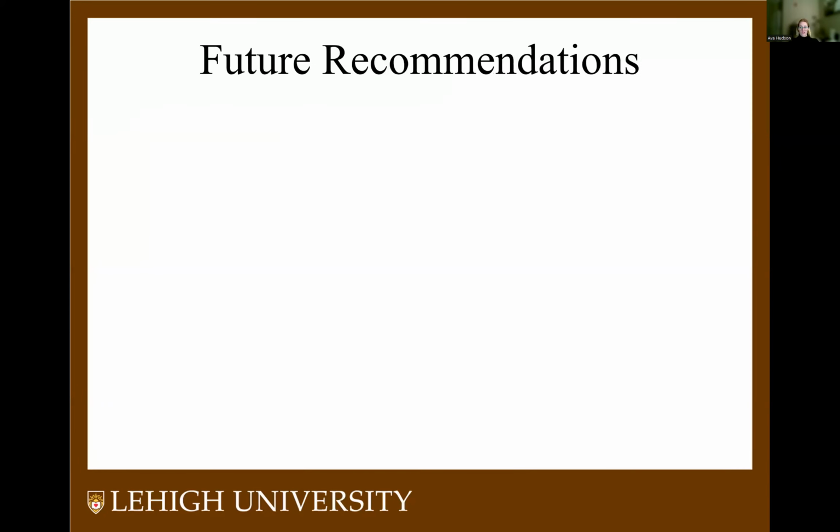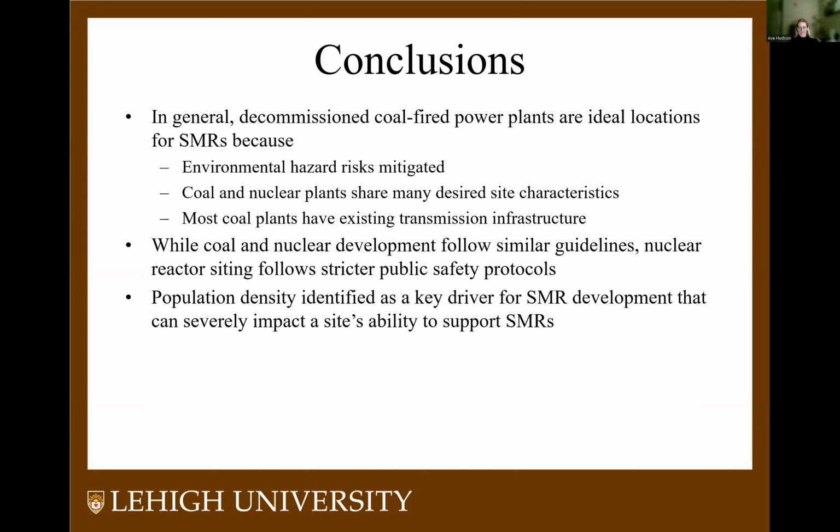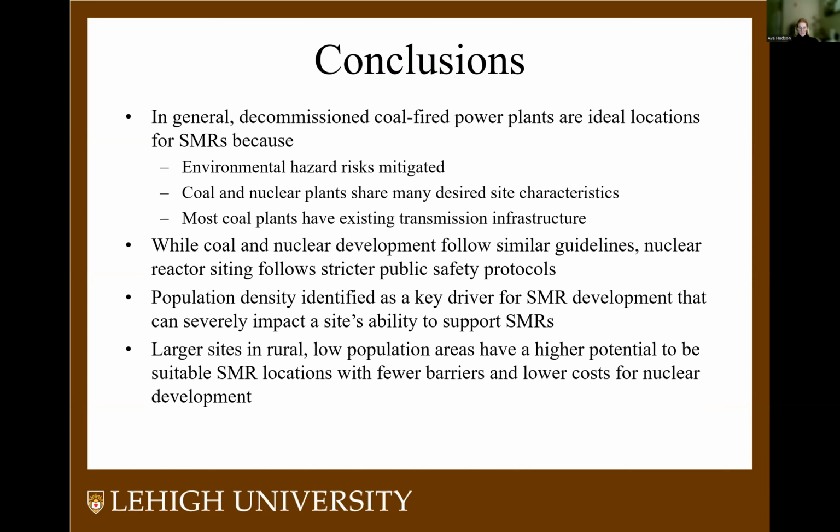While coal and nuclear development follow similar guidelines pertaining to site characteristics, siting nuclear reactors must follow stricter protocols pertaining to public safety than when siting coal plants. So population density was identified as a key driver for SMR development that can severely impact the site's ability to support SMRs. Therefore, large sites in rural, low population areas have a higher potential to be suitable SMR locations because these sites present fewer barriers and lower costs associated with nuclear development.